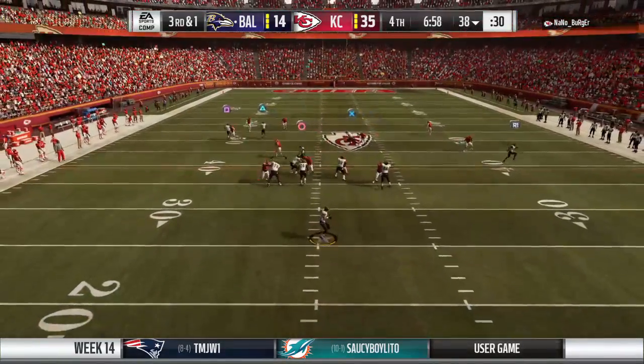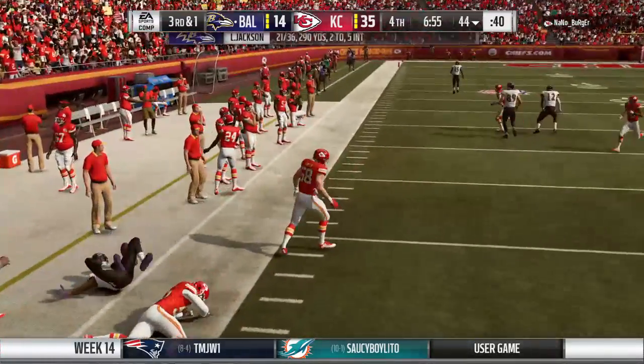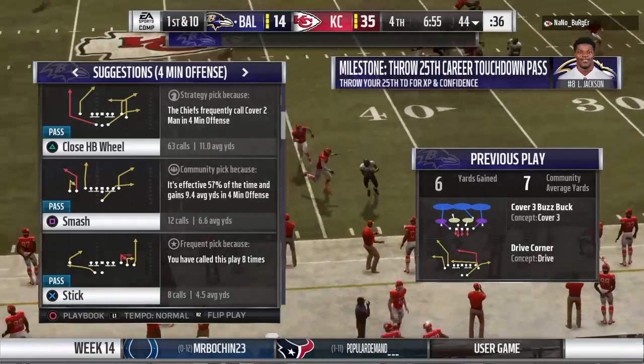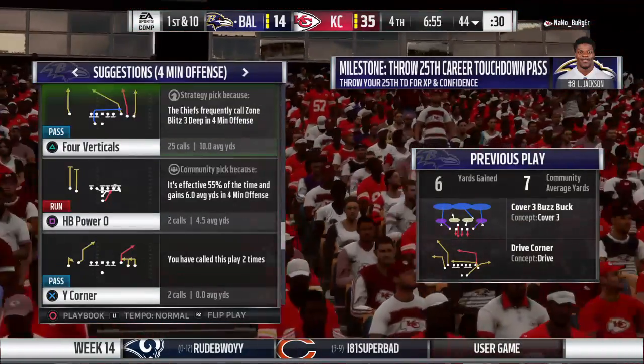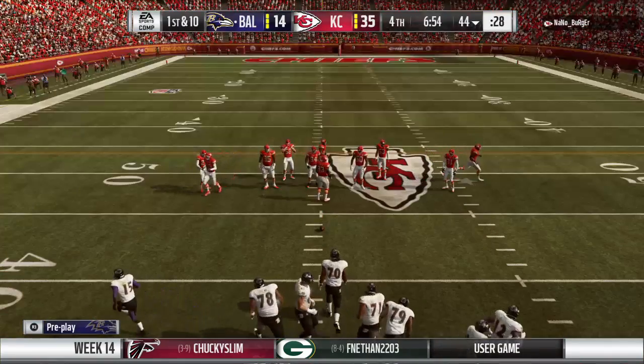On 3rd and 1, Jackson. He gets it to Brown, complete. 5th catch of the afternoon, and that gives him a first down. But give the defensive guys a little bit of credit. They didn't let the deep ball beat them on that play, did they? No, the drag, that guy can be your safety valve. We saw it right there. Yeah, and it picked up a first down for them, too.